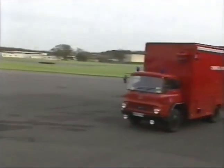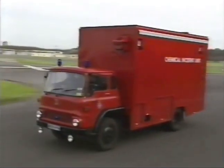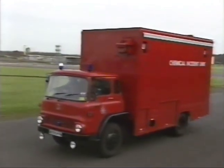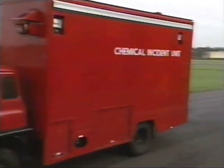Another very necessary machine for the Rescue Brigade's fleet. The Chemical Incident Unit may not look much, but it holds special equipment for dealing with situations where there is danger of acid or poison polluting the water, ground, or air.